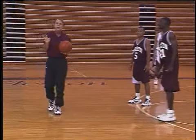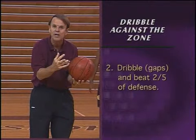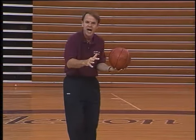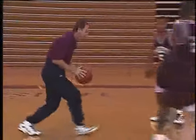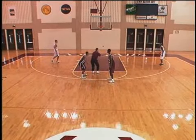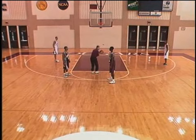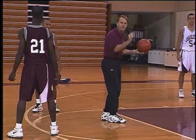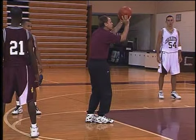Also, we dribble to penetrate and beat 2/5 of that zone. Try to get behind the zone, but very rarely can I go all the way from this distance on top. So now on the dribble penetration, I use an explosive dribble and I get through the zone. Now I've beaten 2/5 of the zone, and if I want to leave my feet, I only leave it if I have a potential shot that can go in. So if I go up and now leave my feet, I have to have the shot, but I can also have the next pass.